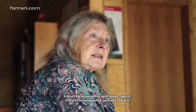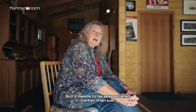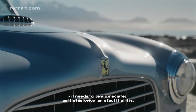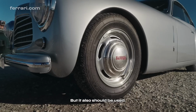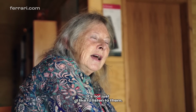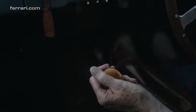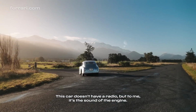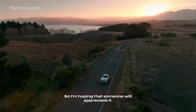I don't know who will ever get it. I don't know who would take it, but it needs to be appreciated as the historical artifact that it is, but it also should be used. That's part of what the cars are for me. I like to listen to them. I don't ever have the radios on. This car doesn't have a radio, but to me it's the sound of the engine. So I'm hoping that someone will appreciate it.